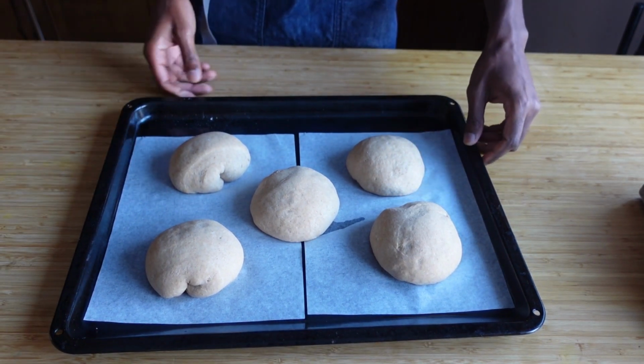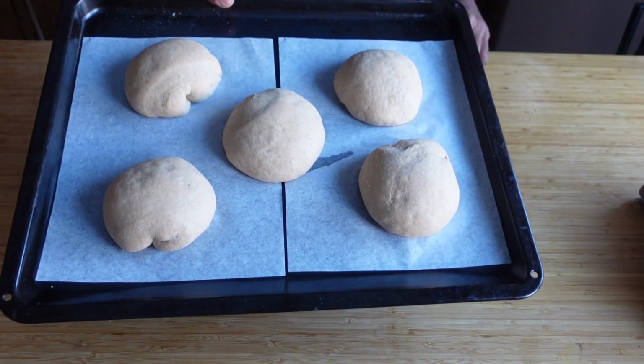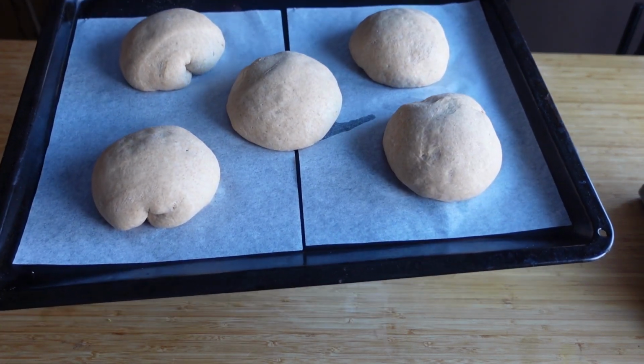If you've got steam function on your oven, by all means use it. I have one here. You just put a little bit of water in the bottom of the oven. Really great if you're baking. If you've got the steam option, always great to use that. So 20 minutes. Let's see how they look.